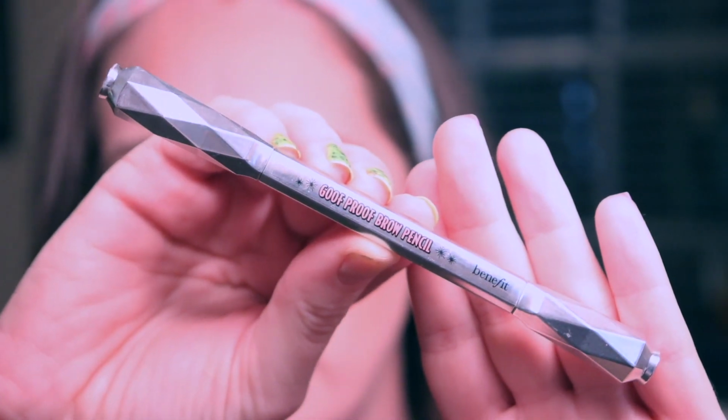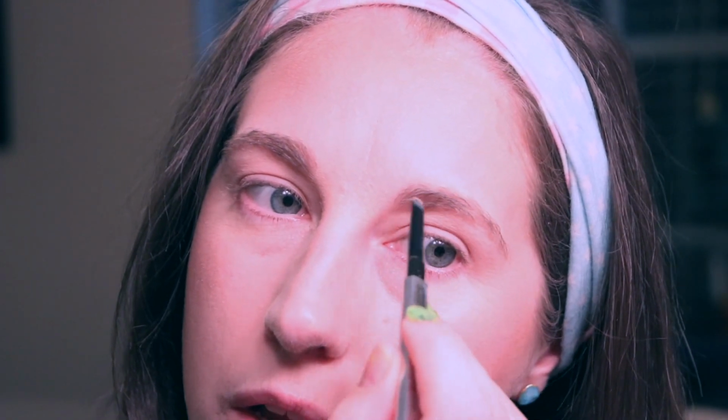Next up, guys, we are going to take the Goof Proof Brow Pencil from Benefit, and I am just going to run that through my brows really quick. This is just a good fill-in pencil, again, just to make your brows look a little bit fuller and give a little bit of color to them as well. And I love the tip on this. It's just got a nice diamond tip, so that it makes application super quick.